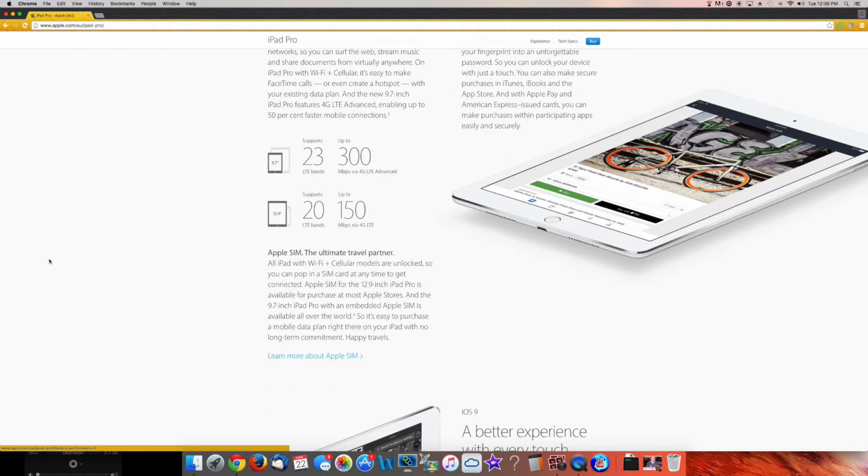The 9.7-inch supports 23 LTE bands, up to 300 megabits via 4G LTE Advanced. The 12.9-inch iPad Pro model supports 20 LTE bands, up to 150 megabits via 4G LTE.